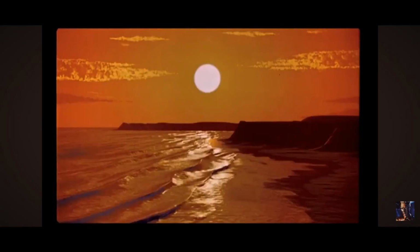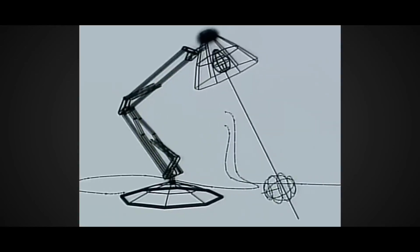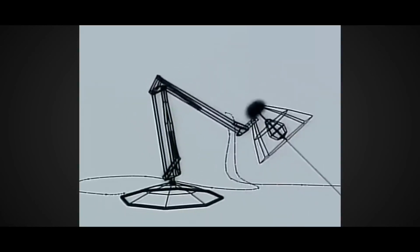Slap. Smack. For 1986, the water looks amazing. Chef's kiss. Luxo Jr. pencil test. Interesting to see the wireframe version of the most famous CGI short in history. That's it. Not much else to say.